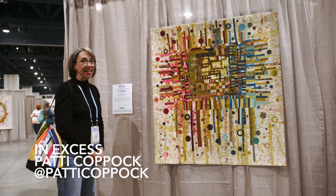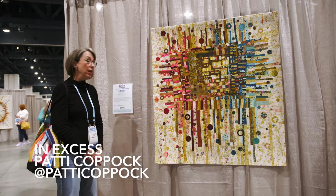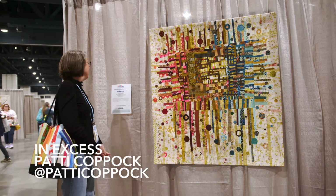So he got 365 Kona cottons. This is beautiful. And he used metallic thread on the grid around the edge on the same angle as the two pieces that have extended beyond the grid. So this is In Excess by Patty Koppock, C-O-P-P-O-C-K.